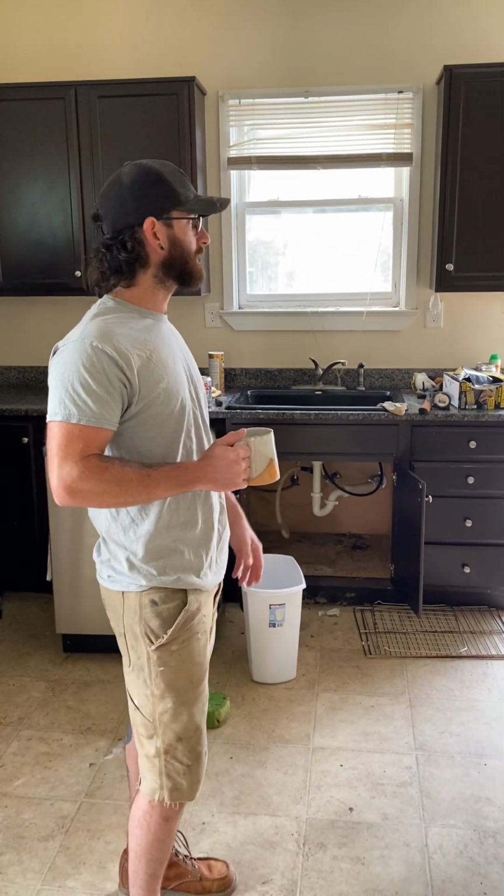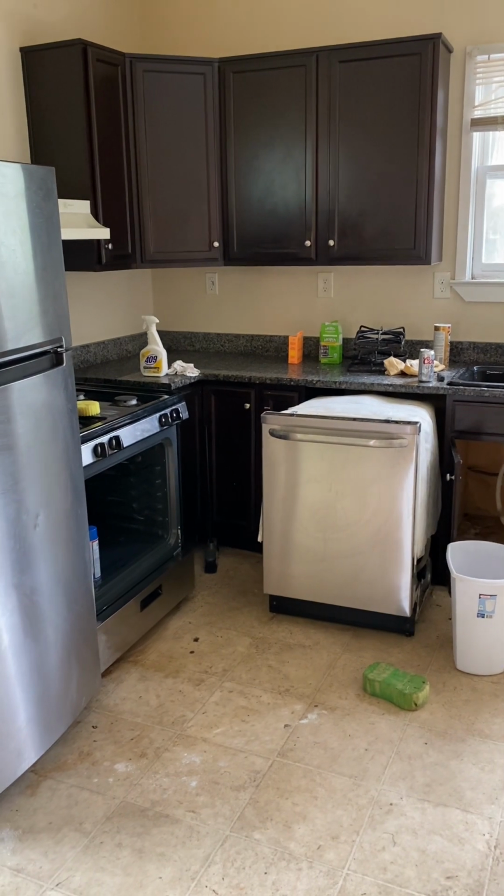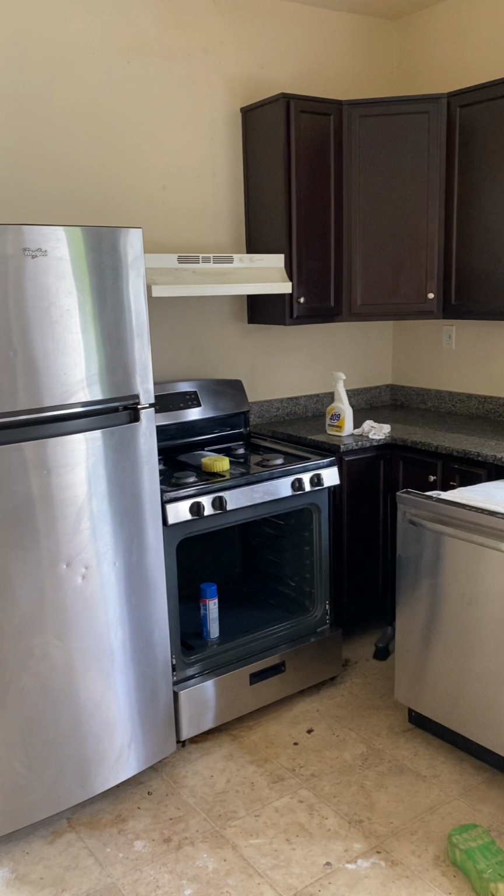So here in the kitchen, the cabinets are in pretty good shape. We've got to touch them up. We're going to add a cabinet over this recirculating vent hood, and we're actually going to replace it with the same thing.